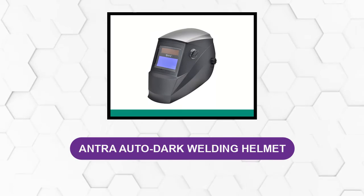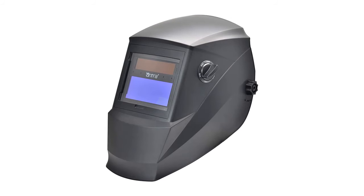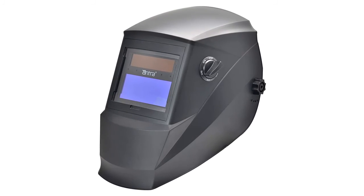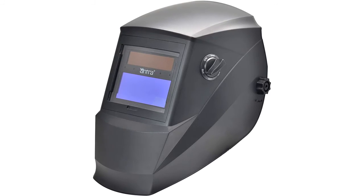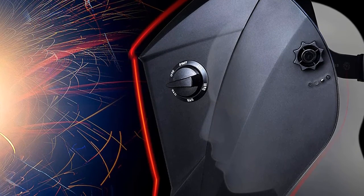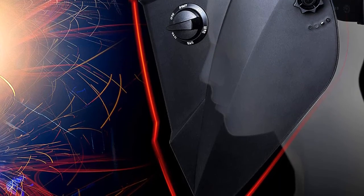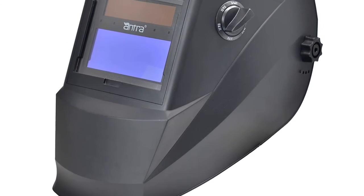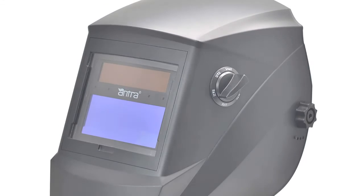At number 6. ANTRA Auto Dark Welding Helmet. ANTRA Welding's Auto Darkening Helmet is the best welding helmet for the money. The solar-powered feature of this helmet means you won't have to constantly worry about battery levels before getting to work. Being so lightweight makes this helmet much more comfortable when wearing it for long periods of time. With variable shade levels from 5 to 13, you'll be equipped to work in any light conditions with any type of welding. Plus, the interference suppression technology works to stop false triggering caused by light sources other than your welding.